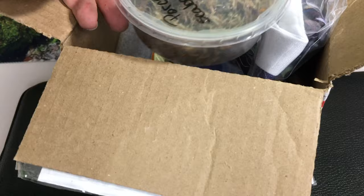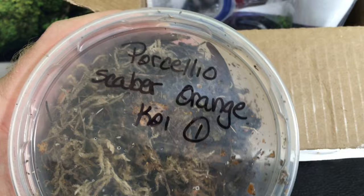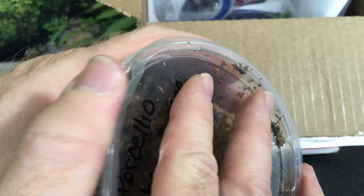And here is a Porcelio scaber morph that I do not have. I have orange Dalmatians. I've had orange Dalmatians for a long time. In fact, I produced some by crossing oranges with Dalmatians and then got some of the stock that already existed and put those together, so my stock is descended from both of those. But orange Dalmatians don't have a lot of orange on them a lot of the time. You have to cull them a lot. You can get some stunning specimens, but you have to cull them a lot. And you have to cull these too, as Wally told me.